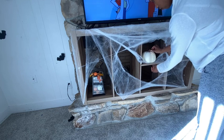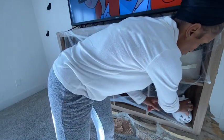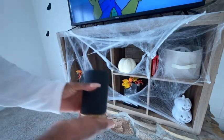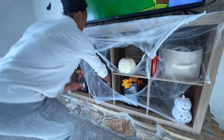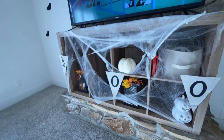So here I am, just adding these little pieces, these pumpkins. This two-tiered pumpkin here, I got from Falling Prices for like $2. And then I added the other lantern as well. I did not add anything in there. And then I'm just going to add this black candle as well. This one smells really good. I forgot the scent of it, but I thought it was a perfect touch.